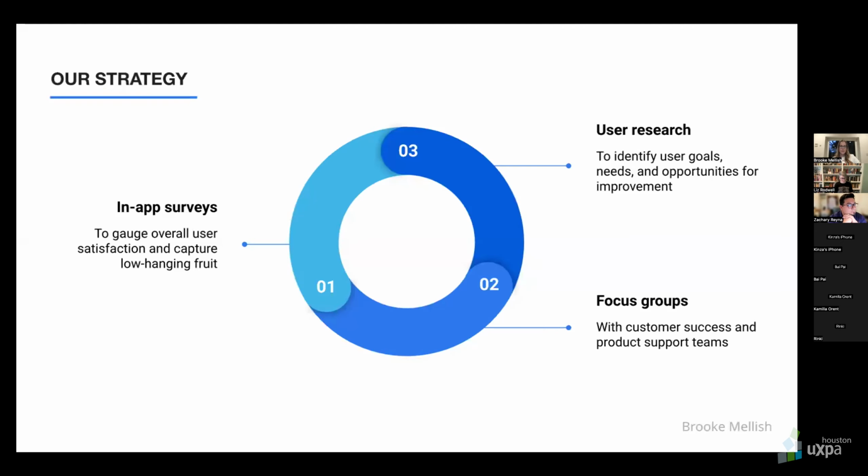So our strategy going into this is we started with in-app surveys. We decided that we were going to launch these inline surveys, so we didn't need developer resources for them. We could use a tool to just get those up quickly. We could get a ton of responses from it. We could gauge the overall user satisfaction of our products, and then we could see how it's trending over time in the future. And then we could also capture some low-hanging fruit. So this is a relatively low-effort thing we could do to get a ton of responses.